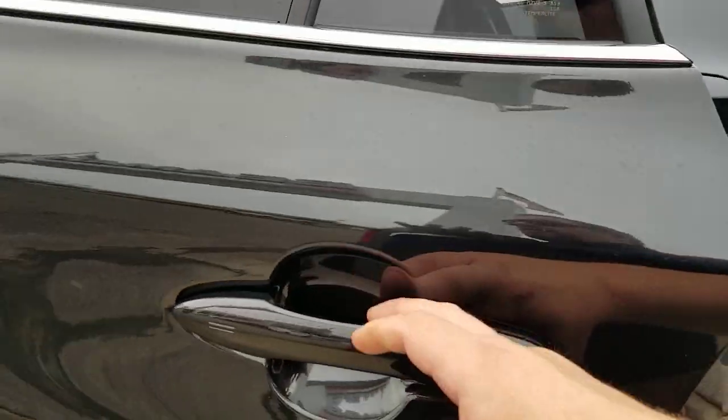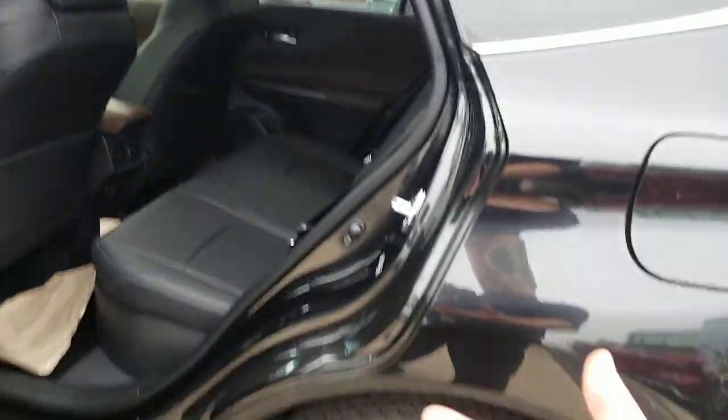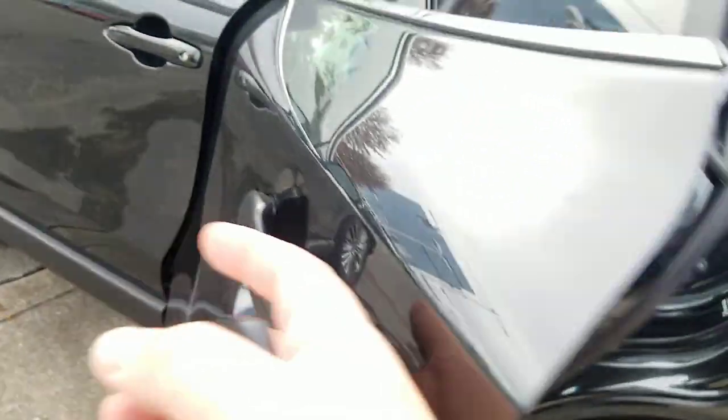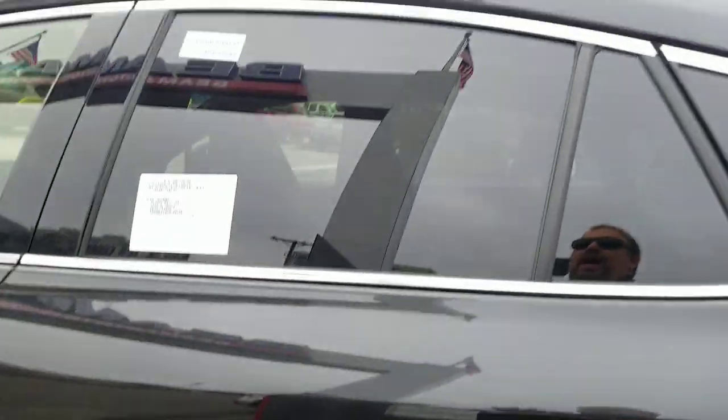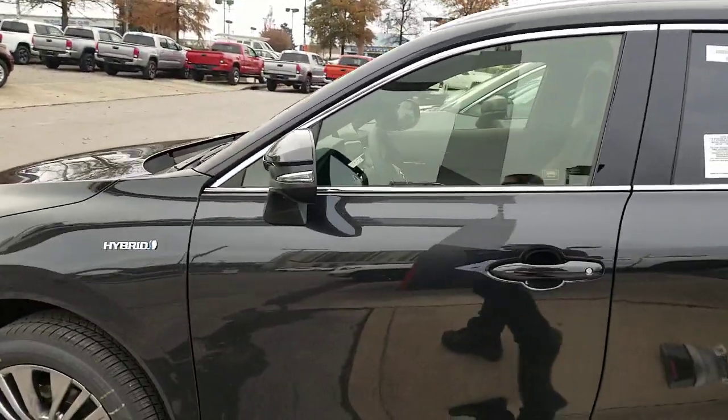So on this one, you can even grab a back door and you can open just a back door if you want to, as long as the key, which looks like this, is in your pocket, purse, whatever, just within 3 feet of the door. As long as that key's in there, that is going to be an option that you have.